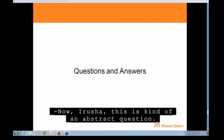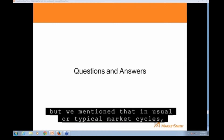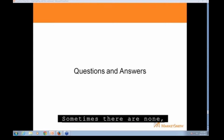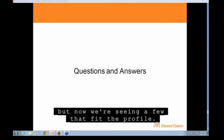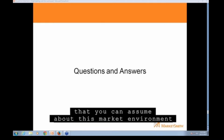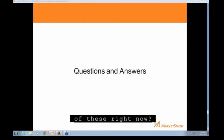Now, Arusha, this is kind of an abstract question. Hopefully, we can come up with a good answer, but we mentioned that in usual or typical market cycles, there's really only one high tight flag pattern. Sometimes there are none, but now we're seeing a few that fit the profile. Is there anything that you can glean about, or anything that you can assume about this market environment or about these stocks in general? What might be the reason that we're seeing so many of these right now?